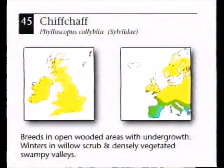Chiffchaffs are abundant summer visitors, mainly to areas of woodland and parkland. They are most common in the south and west of Britain, becoming quite scarce in the north, except around the coasts. Like the blackcap, small numbers of chiffchaff winter in Britain and frequently turn up in gardens.